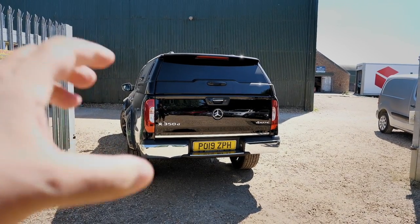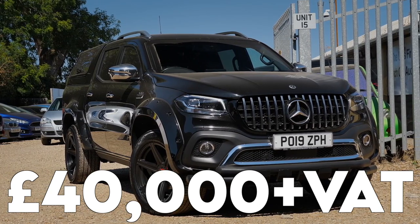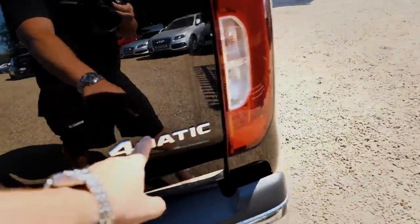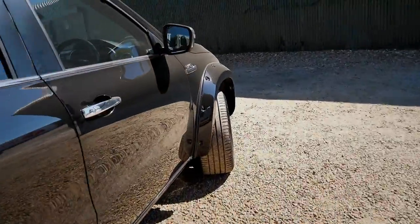Let's just say in the region of £40,000 plus VAT. That's how much this car is valued at today. So a lot of money. It's four-wheel drive as well. And I'm still yet to drive it.